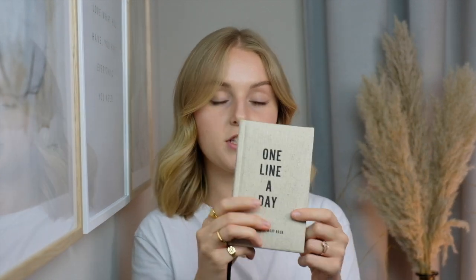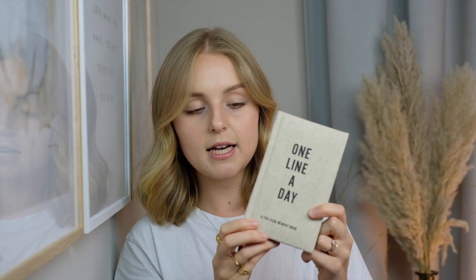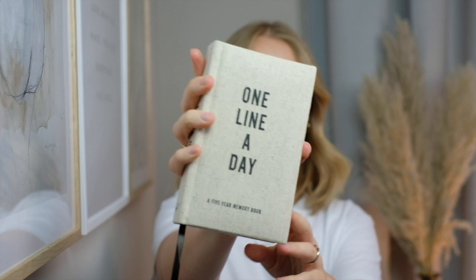But yeah, that's that one, and then there's this one, which is the One Line a Day, and I just think it's so beautiful. I got this for Darren for Christmas. We've only literally done, I think, 2 days or something, which is really bad, but I'm using it here because of the gorgeous colors. It's this beautiful beigey color. It's really textured with this linen cover. I think it's such a nice book.